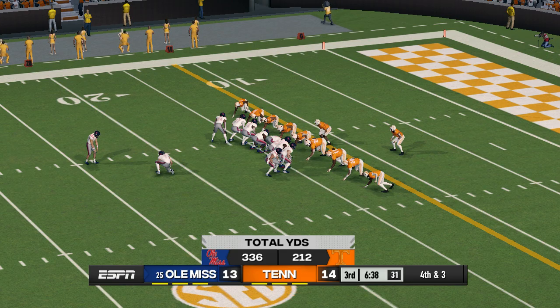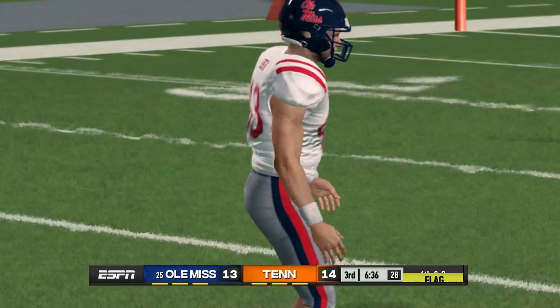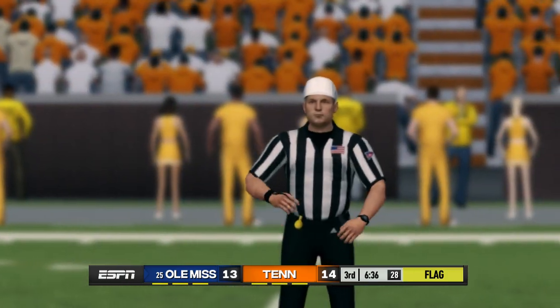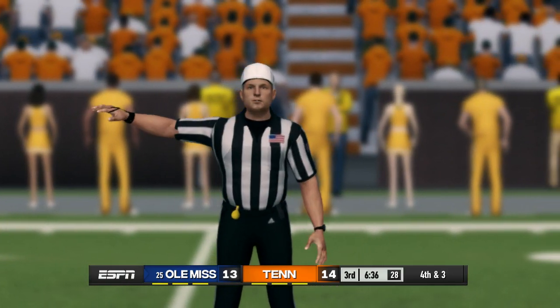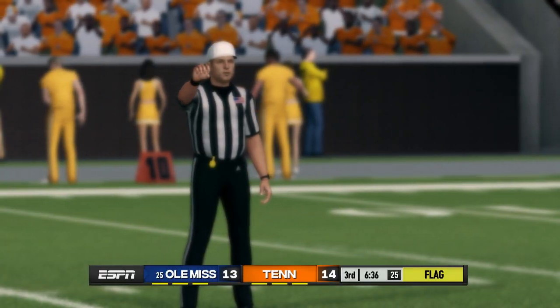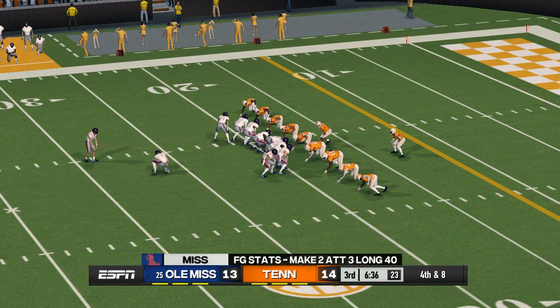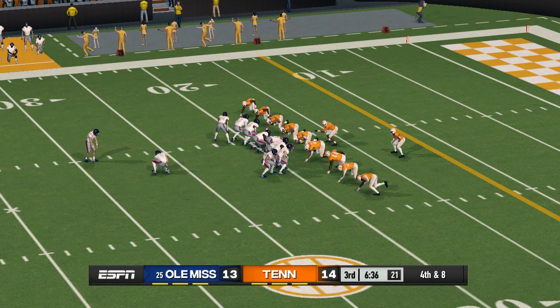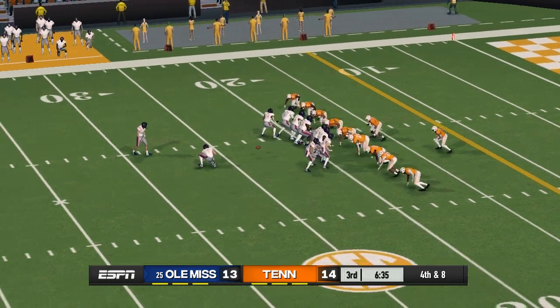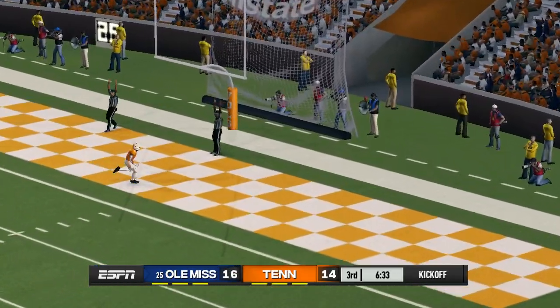Ole Miss can take the lead here with this field goal. Looks like he flinched down there on the line. False start. Sometimes what happens on a false start is a lineman will see movement on the other side of the ball and be coaxed into jumping early. They'll line it up for the field goal. It's up, and it is good.